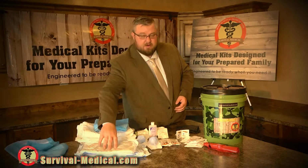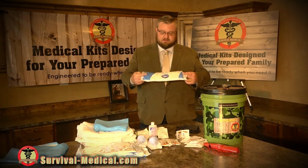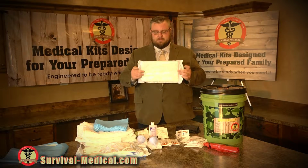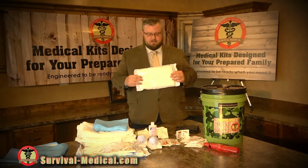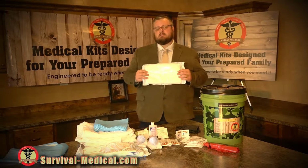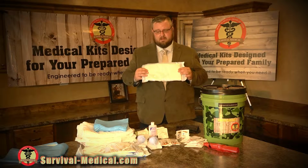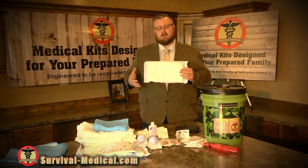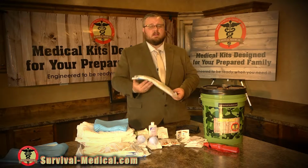Another thing we've got in here, again, for that fluid absorption is going to be our sterile multi-trauma dressing. Don't be scared of that word trauma, ladies. It's just what it's packaged as. It's just basically a very highly absorbent gauze pad, okay? So again, for soaking up any of those body fluids that need to be soaked up during that labor process.